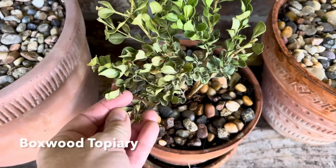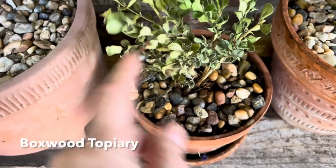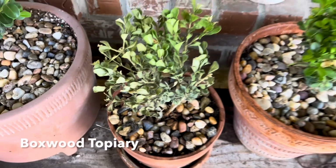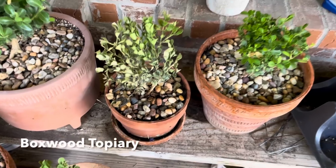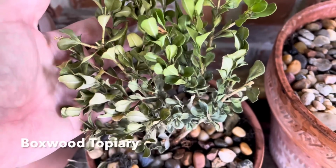It could have been root damage from when I was dividing them. But it could also be topiary blight, which is definitely a thing. It's spread by the wind, so that could definitely be an issue as well. This guy's probably going to be done, would be my guess.